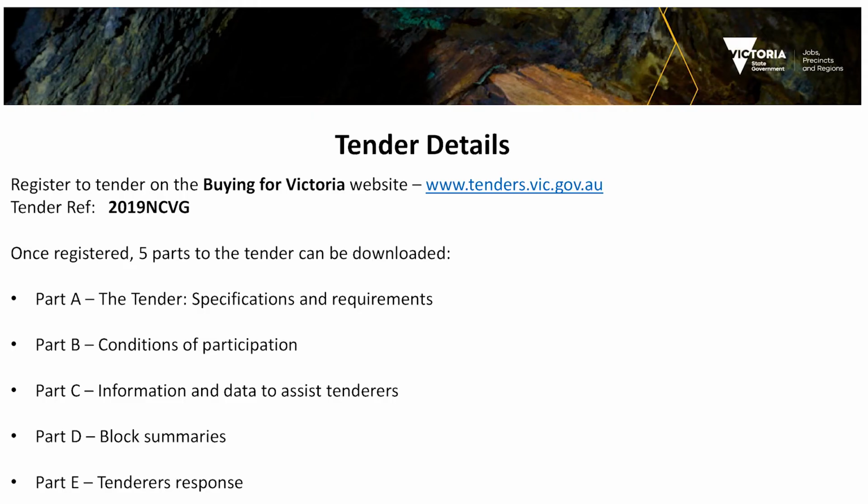So tender details, as I said, register on the website. Tender reference number is there. You need to register on the website as a supplier. It's a Victorian Government procurement website. It's a bit of a nuance in the way that the website works, but that's what you need to do. You need to register as a supplier. Once you're registered, there are tender documents available on that website. The tender document package comes in 5 parts.